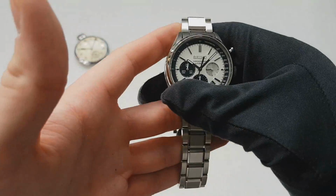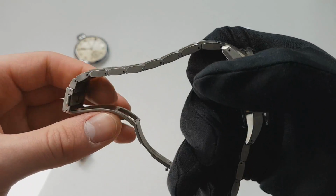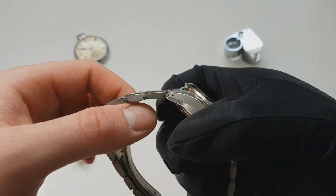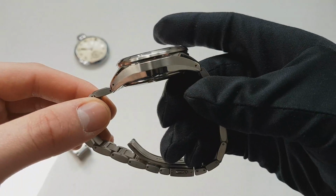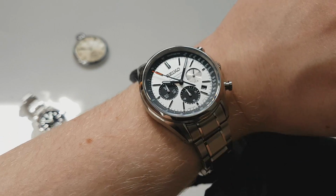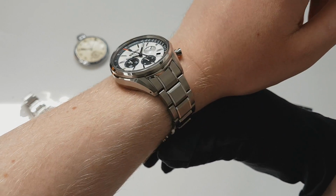Now, it's all titanium, so the case and the bracelet is all titanium. For those of you who know me, I am not the biggest fan of titanium, I have to admit, but that being said, the weight of this one is quite nice. So it's still incredibly light, but you're getting that weight of the movement in the top, and it is quite a thick watch. So it really does sit nicely on the wrist, and it gives some wrist presence without being too much or too little, which is usually the case with titanium watches.